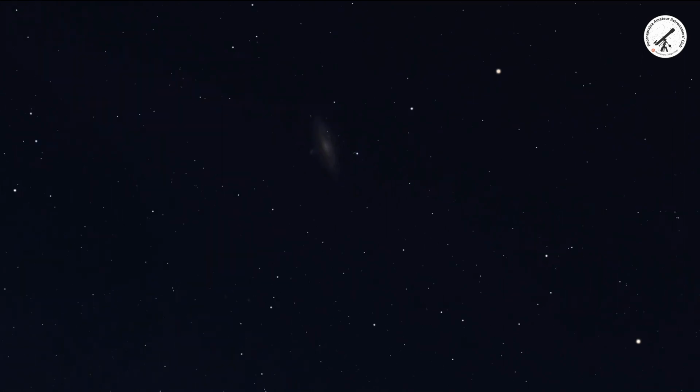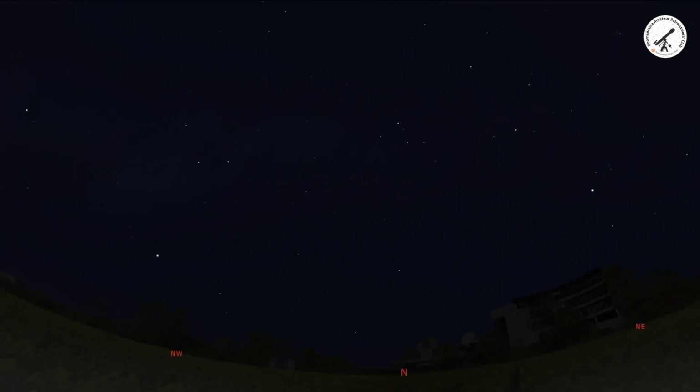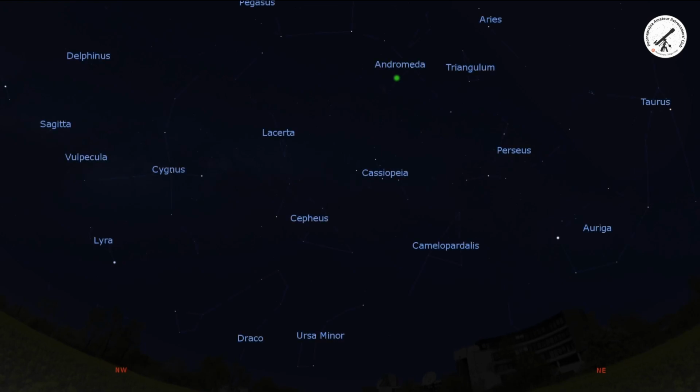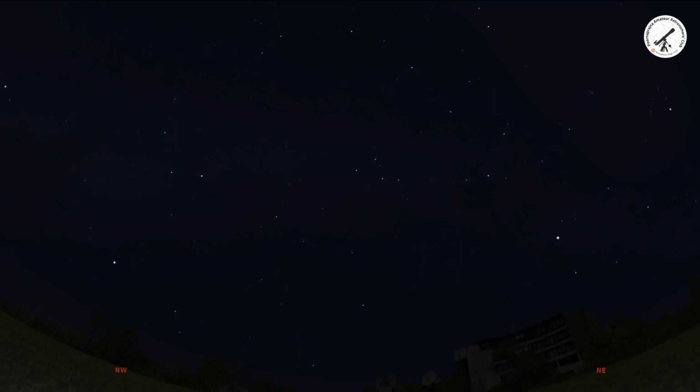Andromeda Galaxy has been discussed in the previous videos, and we all know now that this is the farthest object the naked eye can see at 2.5 million light years away. The Andromeda Galaxy is named after the constellation in which it lies, that is the Andromeda constellation. The tail of the kite that I just mentioned are the stars of Andromeda.